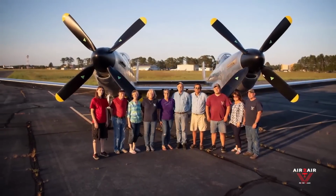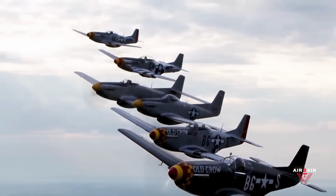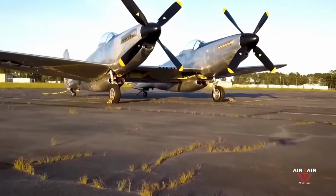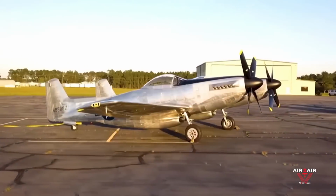Tom Riley is a master restorer of this XP-82. Ray Fowler is a master pilot. He has flown 3 tours in the F-16 in Iraq and Afghanistan and flew the XP-82. He can and does fly almost, if not all, of the airplanes parked here at EAA.